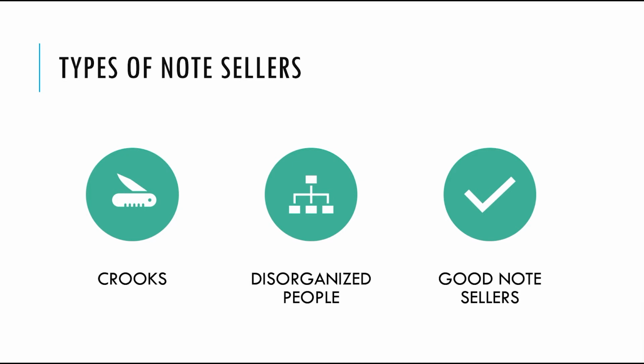So I like to put things into buckets. If you've been following this for a while, you probably can tell that. I'd say there are crooks, disorganized people, and then the good note sellers. The crooks are the people who will try to sell you a bad note, who basically rob you, who would take money directly from your bank account if they could. The disorganized people are the people who aren't bad people, but because they don't keep their stuff straight, it can pose problems when you try to buy a note from them, and there can be a lot of extra due diligence things you need to check on. And then there's like the Mary Poppins, good note sellers, practically perfect in every way, which the reality is no one is, because notes are complicated and things happen, but I'll get into that.